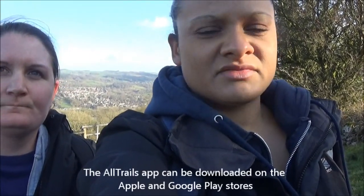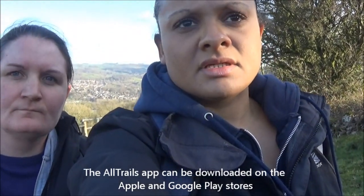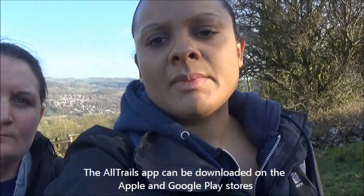So this is the first time that we've done this walk. We found it on the All Trails app. Yeah, it's a really good app, so have a look at it. It's got really good directions. And you can actually follow the map as well, so as long as you've got your internet connection on, it'll find your location. So it runs on GPS, you can see yourself on the actual screen. Yeah, you can see the dot and just follow around.